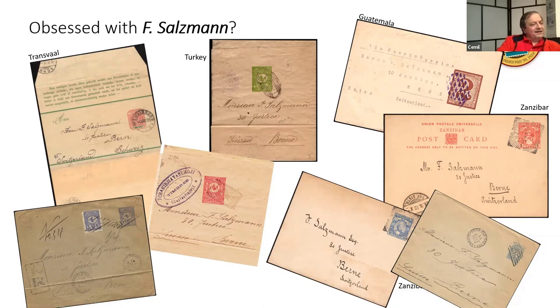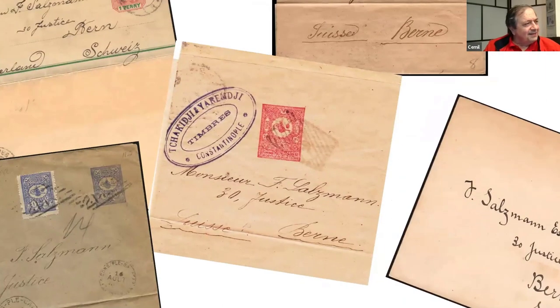So looking at this, it's one more thing before I proceed: this wrapper here gives us actually a good hint of maybe what is going on. This wrapper is sent out of the Ottoman Empire, and it has the hand stamp that says Chakujian Yarmji, which is an Armenian stamp dealer, because we know that he's a stamp dealer because in the middle is written timbre, which means postage stamps. And he was active in Constantinople.